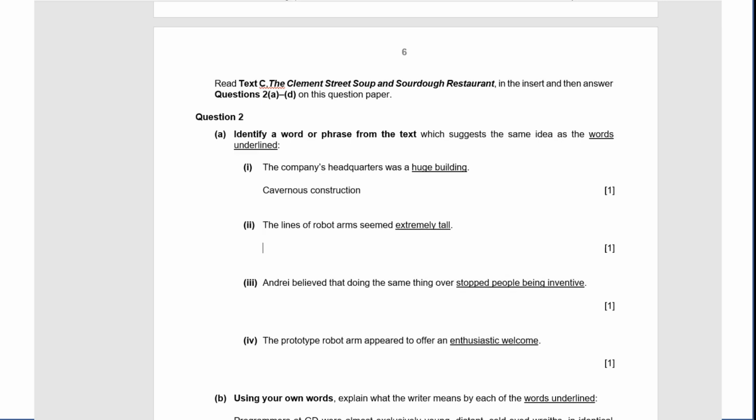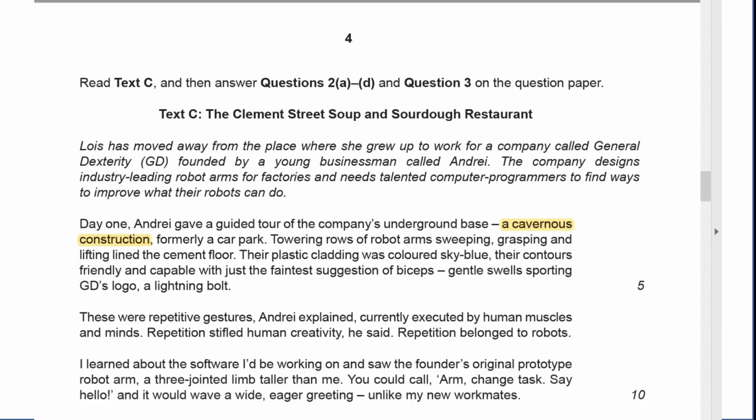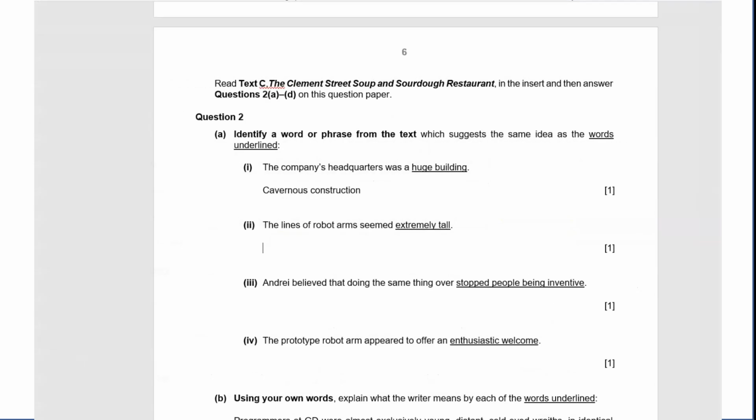And the second one, the lines of robots' arms seemed extremely tall. Can't remember this one. Let's just have another look. So again, this one should be fairly early on. Let's formerly a car park. Towering, that adjective towering. There we go. There is our answer. Towering, of course, very much referring to something very tall. So I'm just going to simply put towering.